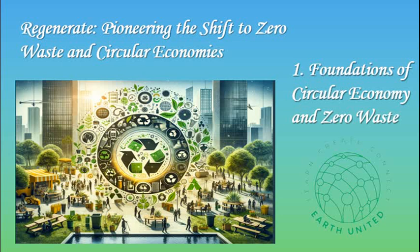Absolutely. We touched on this a bit earlier, but it's worth diving deeper. Circular business models are all about moving away from that traditional linear model of take, make, dispose, and focusing on creating closed-loop systems. Can you give me an example? Like, what would that look like in a real business? One concept is product as a service. Instead of selling a product outright, companies offer it as a service. Okay, I think I've heard of that, but I'm not sure I totally understand it.